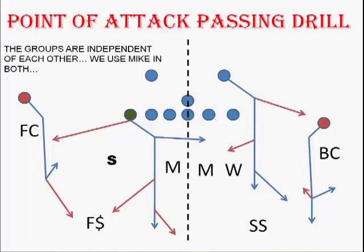Now, we have to make sure that the receiver understands this is the defensive back's drill, so it's only going to be a slight tug. It's only going to be a slight pull. It's only going to be a slight push. But we're just getting this defensive back accustomed to having a little bit of a conflict when he goes up to get the football.